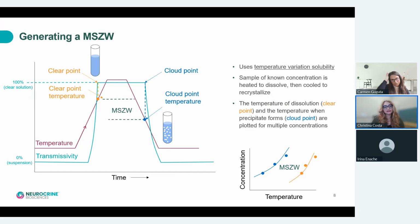And we're going to repeat this with multiple concentrations, and then we're able to plot those on a metastable zone width curve. So in the bottom right, you can see all of our orange points are our clear points, and that creates our solubility line. And then the blue points are different concentrations reflecting cloud points, and that's our metastable limit.